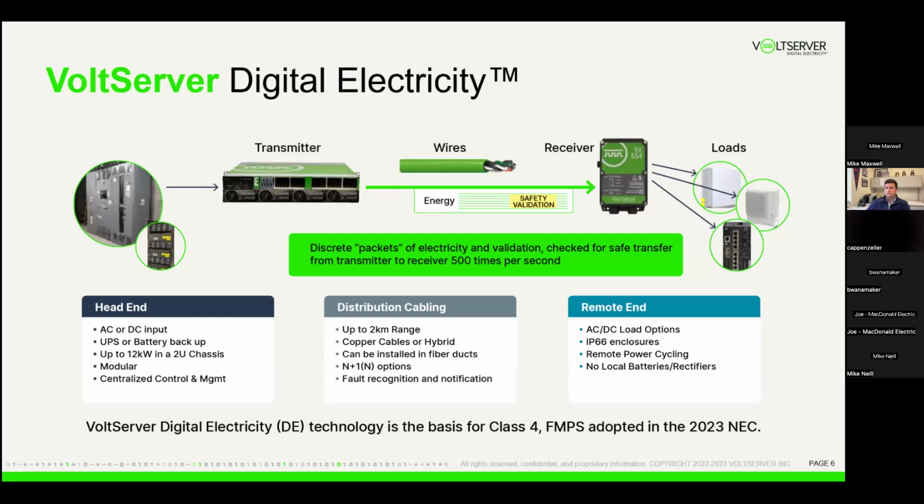So at the receiving end is a unit that we refer to as the receiver, and it decodes the digital electricity and then converts it into a class 1 format that's suitable for the type of load, whether that load needs 48 volts DC, whether that load needs a true AC sine wave, or if that device has a bridge mode power supply and needs higher voltage DC. So the components of this type of system are the transmitter, the wiring between the transmitter and the endpoint, and then the receiver. And this allows you to have ranges up to 2 kilometers that the energy can be sent, and it's done through small multi-conductor cables.